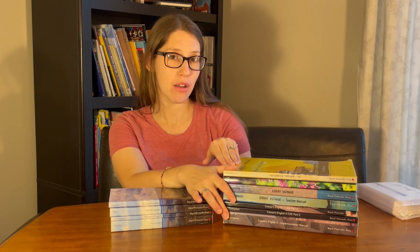But talking with my other friend, she said she has seen lots of people who maybe use Michael Clay Thompson up until level three. And then maybe they're not as keen on the writing, or they start to only use certain components. I think I really like the different components. And so even if we don't do all of the components in one year, like this year, we have finished up Caesar's English 2 and poetry, I think that's it, this end of the year.